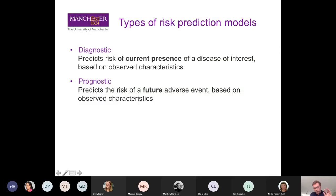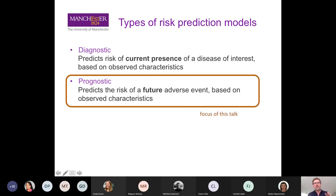So broadly speaking, there exist two types of prediction models. The first type is diagnostic. These models predict a risk of the current presence of a disease of interest, given the stuff that we know about a person, given the things that we have observed. Prognostic models predict a risk of a future event, typically some kind of trouble, stuff you don't want, for instance, dying or getting cancer or cancer recurrence or stuff like that, heart attacks, based on things that we know now, that we have observed now. So in this talk, I'm going to focus entirely on prognostic models, because that is what we focus on within our group.